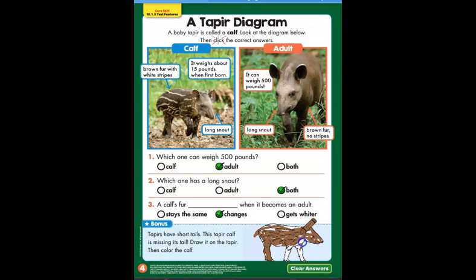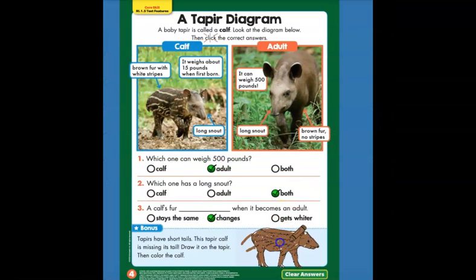All right, so you're going to color in your tapir. It's taking a while. Digital. All right, let's see. Come on. That leg's not wanting to color. All right, so I colored it in. I went out of the lines a couple of times, so it looks like he has two tails. But anyway, so you're adding a tail and you're coloring him in.